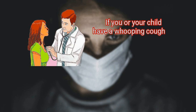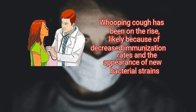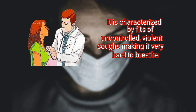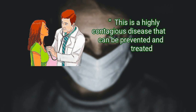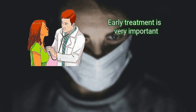if you or your child have a whooping cough. Whooping cough has been on the rise, likely because of decreased immunization rates and the appearance of new bacterial strains. It is characterized by fits of uncontrolled, violent coughs, making it very hard to breathe. The deep breaths that follow a fit of coughing often sound like a whoop. This is a highly contagious disease that can be prevented and treated. Early treatment is very important.